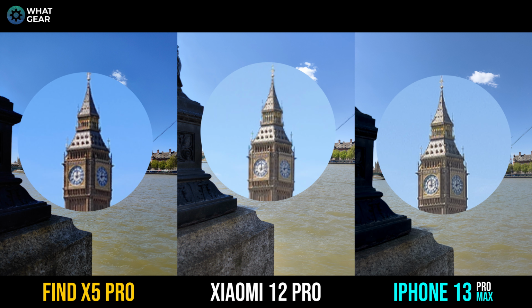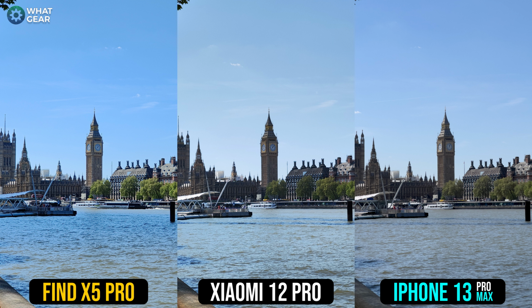You can see again the color science on the iPhone and the Xiaomi are very close, and then it's completely different on the Oppo. Let me know, in your opinion, which one won this first photo, and let's check out photo 2. So this is a telephoto picture taken from a little bit further down the river, and we've got a completely different setup here on each camera.